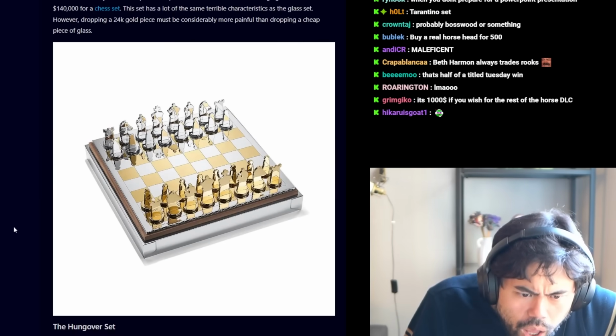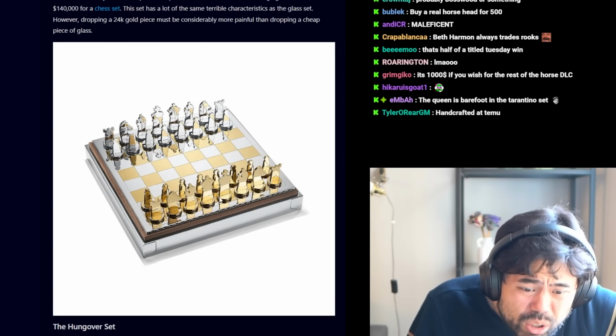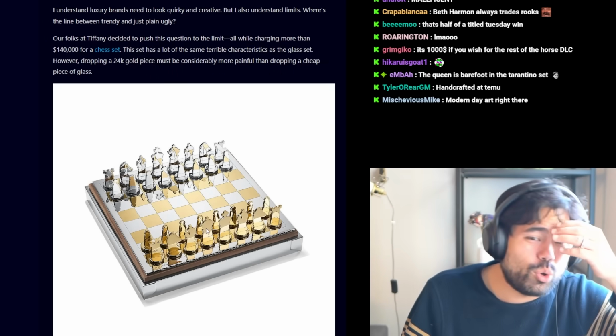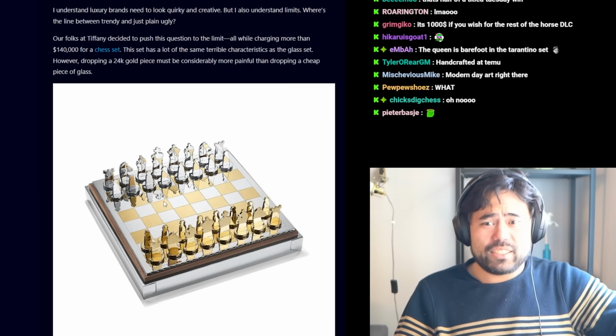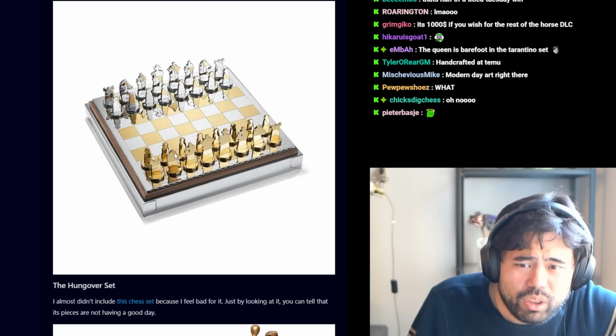What is this? This is $140,000? What? Just because the pieces are handcrafted in gold? Are you crazy? 140,000? That's insane. That's actually insane. What the heck is wrong with people?